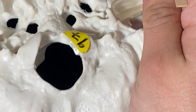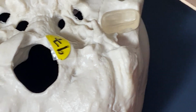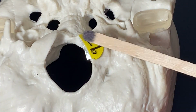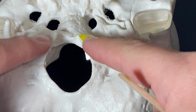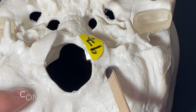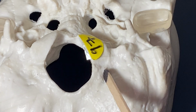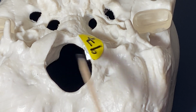All right, now that we're here, let's get to 97. This right here, this smooth surface, this is called the occipital condyle. A condyle is a smooth surface right here. Just inferior to the occipital condyles, you have the condylar canals, also known as the condyloid canals. Now, my model doesn't allow me to actually go through with the probe, but these right here are canals, and we call those the condyloid canals or condylar canals.